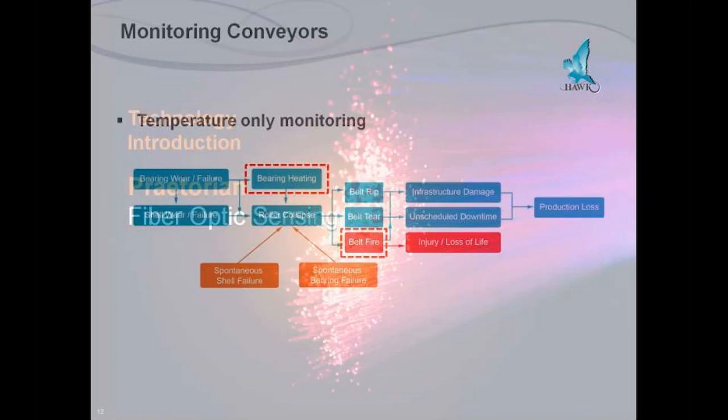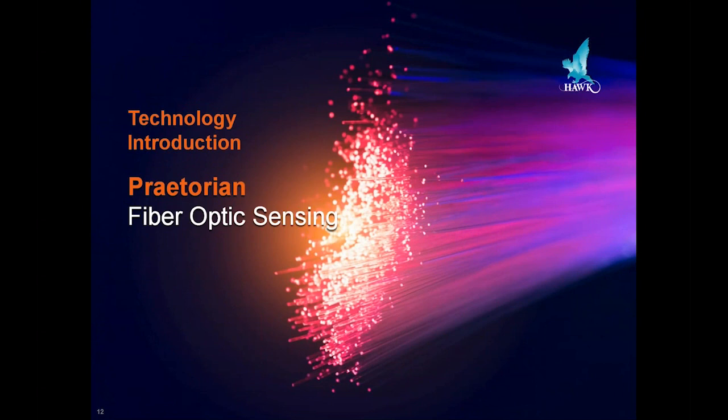So let's talk about the technology. What's actually happening here is we are sending light down a fiber. If you guys are familiar with how fiber optics work, effectively it's a long, thin piece of glass. Light that goes in one end of the piece of glass, effectively all of it makes it out the other end. That's not quite true. Some of it does scatter. We actually use that scattered light as part of our sensing.